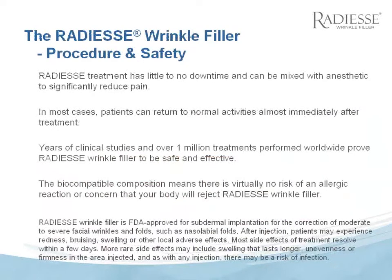Now, of course, anybody who has injectable fillers put in their face has a lot of questions, as they should, about how the treatment is done and about safety, and it's important to recognize that Radiesse is an FDA-approved filler, so it's been appropriately tested to be safe. I love using this product because, as you saw in the previous slides, there's immediate improvement after the product is injected, and there's nothing more gratifying to a physician or a patient to be able to come into the office, have a treatment, and to be able to go home.